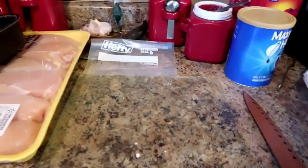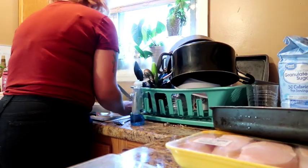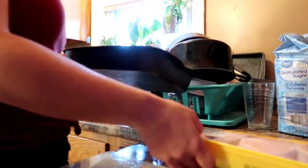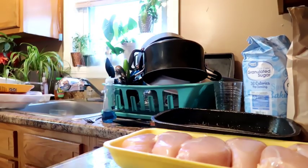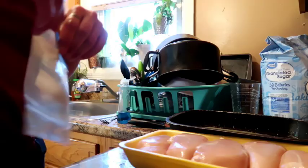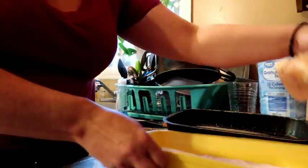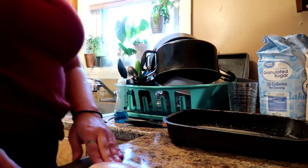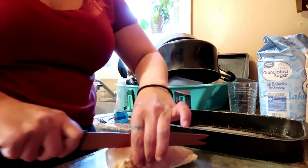Next up is chicken. We know cross-contamination, ladies, right? Right, Kilo? Yeah, baby. Can't have that. I already know how much I need for a meal, so this I'm cutting up for some meal that I'm gonna make. I really don't have to cut it now, but I'm gonna.